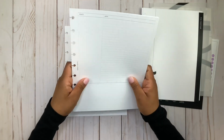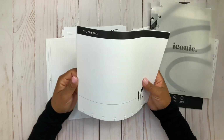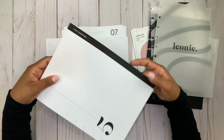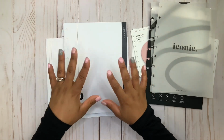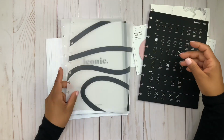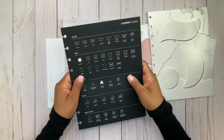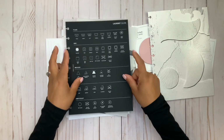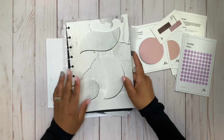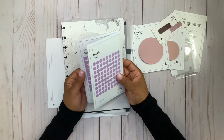I love these note pages. This 5-year plan is going to be amazing to just kind of map out where you would like to be in the next 5 years. And then of course these dashboards, they're very, very pretty. This I love. You just need to feel this. This feels really, really nice. And then this 5-year dashboard, and then these stickers.